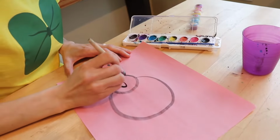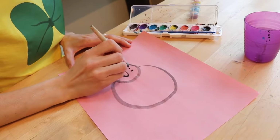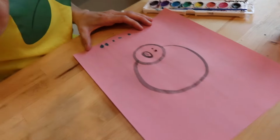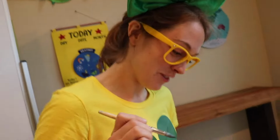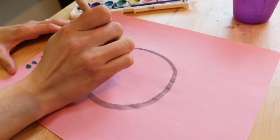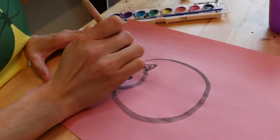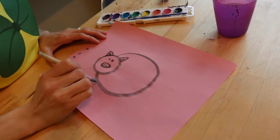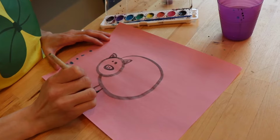Okay. Two eyes. Oh, we forgot the dashes in the nose there like that. See there? That looks pretty good. And then the two triangles for the ears. For our little piggy ears. Then we have the square or the rectangles for the feet.